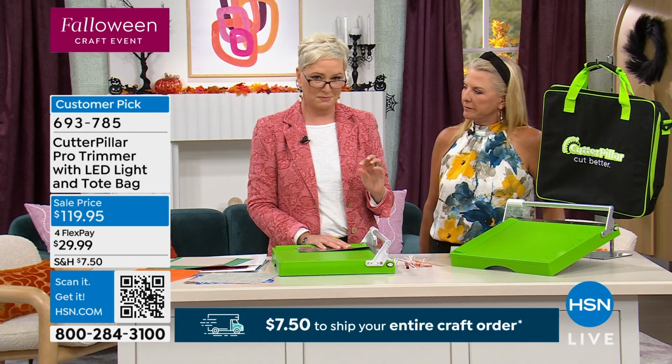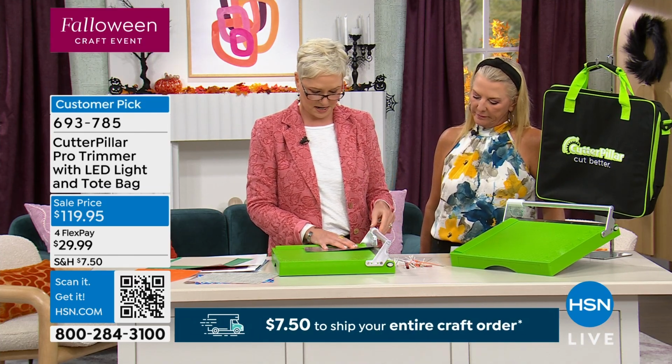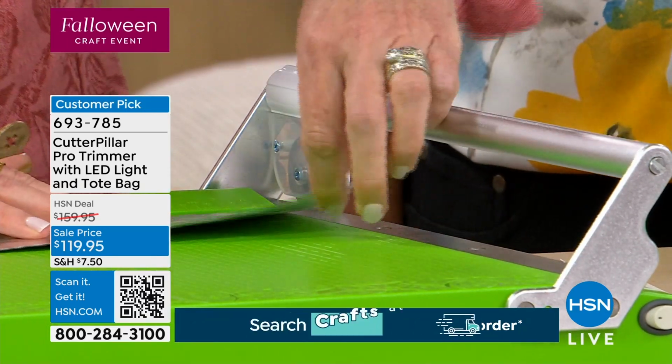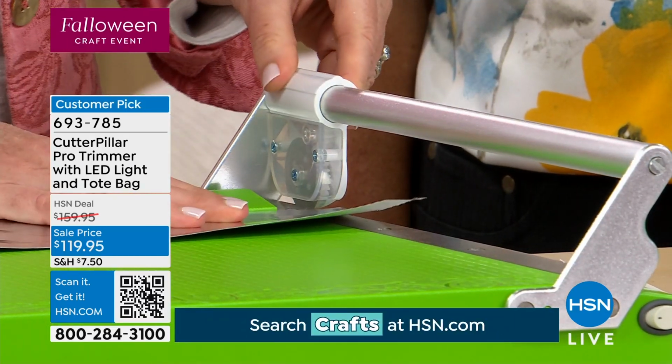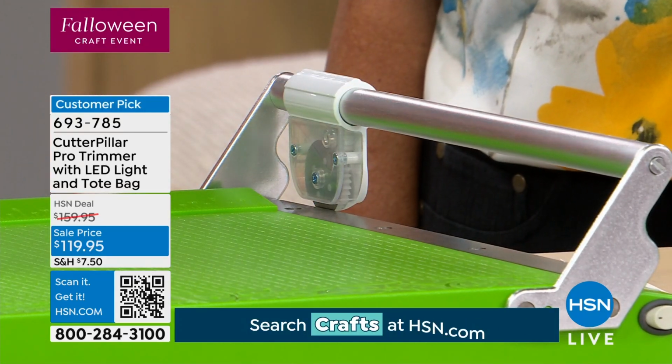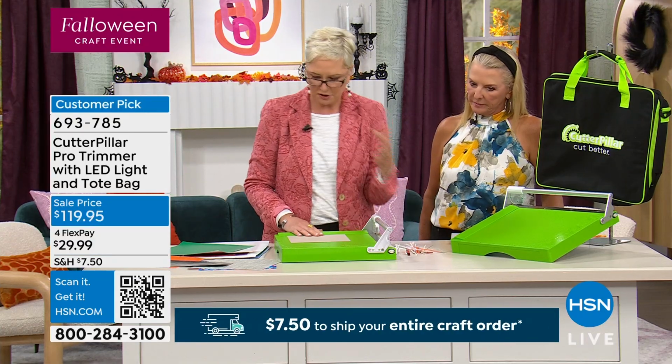I love you guys, I'm gonna cut metal on this even though it's gonna hurt my teeth. Okay, here we go. That's metal, Suzanne, crazy, right? That's a thin metal. Look at how cleanly that cuts. And again, it's self-sharpening every time you do it. So I'm going from heavy products to light products.